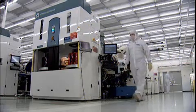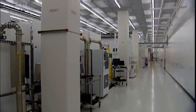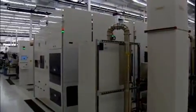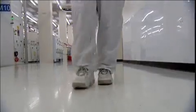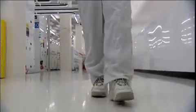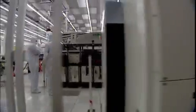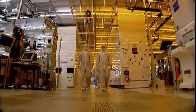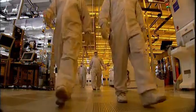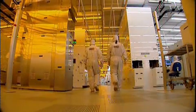With an area of just under 18,000 square meters, the fab is a Class 1 clean room. Thanks to 12,000 tons of air conditioning equipment, the air is 1,000 times cleaner than a hospital operating theatre. There's actually less than 100 particles per cubic foot of air. As few as one particle landing on a critical area can kill a chip. To give you an idea how clean this room is, walking alone produces 5 million particles every minute.